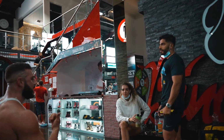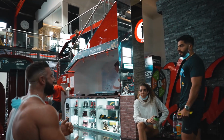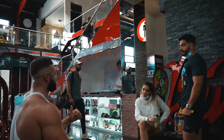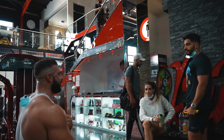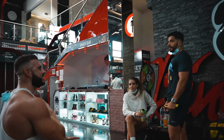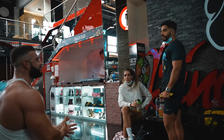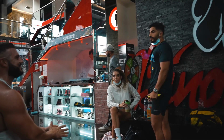I was just saying that it's been really hard to train this pec. The rest of my body's okay, but I find it really hard to train this pec. I just feel like it's stretched too much. That's the only thing that's kind of messed me up. Maybe legs too. If I put some weight on a leg press and I go too deep, I'm like, whoa, you know?